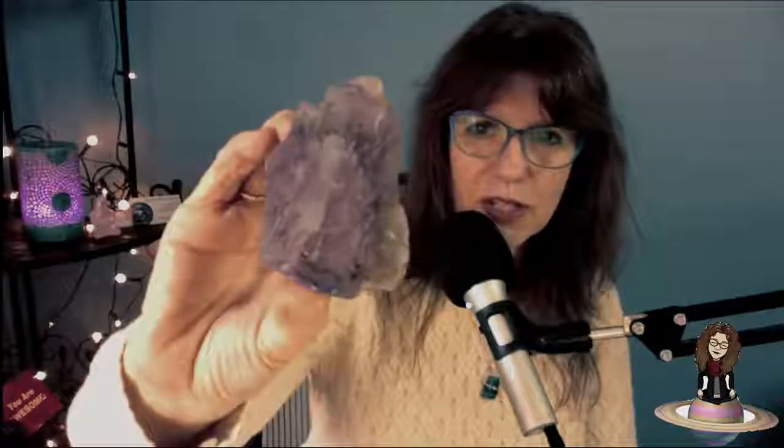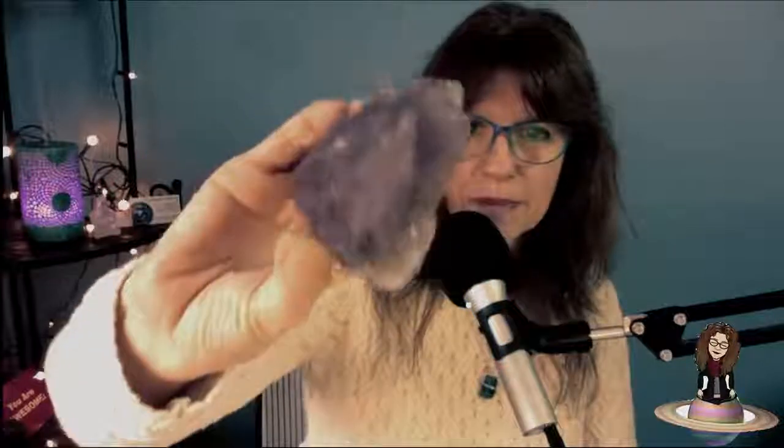So let me see if I can... Oh, you see that? You see the way that's laid out and the way it grows and forms? It has levels to it, just like a microchip. And so this is also a form of fluorite, and I keep it by my computer. So, that was fun. I'm dizzy now working with all these things.